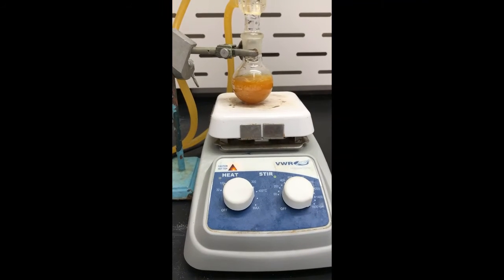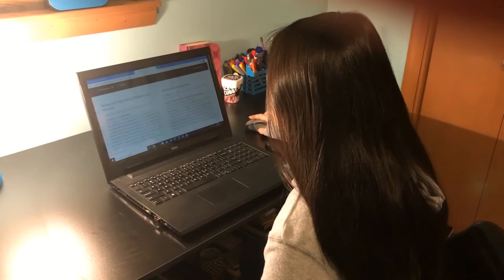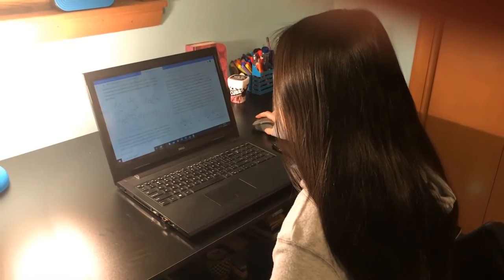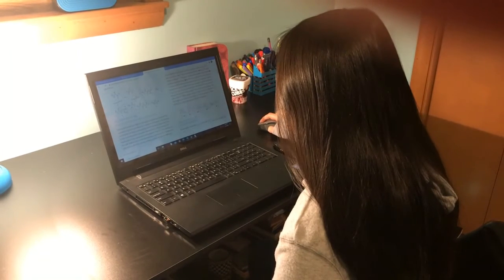Once I got the hang of things, working in the lab was great, minus the mass part. Of course, it didn't last long. COVID-19 forced us out of the lab for over a month. Then it was back to online research.